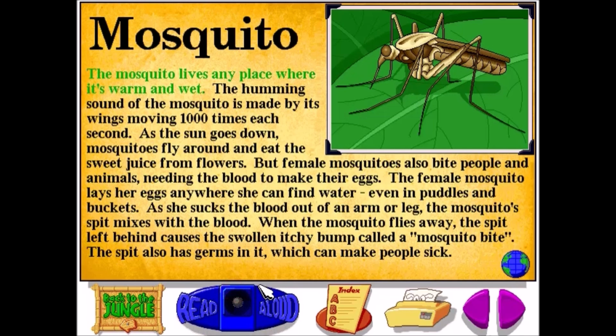The mosquito lives any place where it's warm and wet. The humming sound of the mosquito is made by its wings moving 1,000 times each second. As the sun goes down, mosquitoes fly around and eat the sweet juice from flowers. But female mosquitoes also bite people and animals, needing the blood to make their eggs.